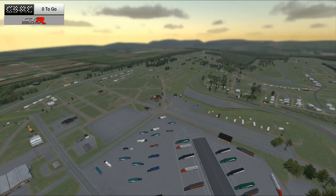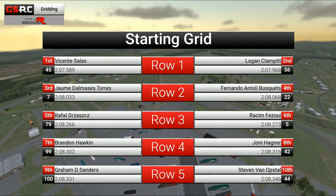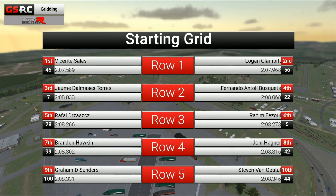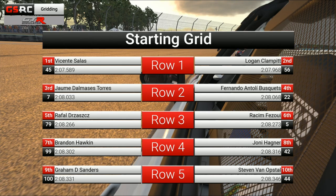And on the grid, Vincent Salas coming away with the pole. Alongside him, Logan Clampett. Jaume Dalmasus Torres, we've seen him quite a bit in races like ABL. He'll be in row two alongside Fernando Antoli Basquet. Rafael Drasic will be in fifth. Racine Fazui, last week's winner, was able to get up to sixth position. Brandon Hawken in seventh, and Joni Hogner in eighth. In ninth position is going to be Graham Sanders, and Steven Van Opstel will start in 10th.